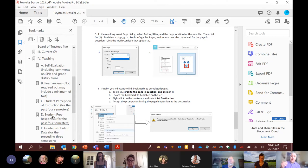The one thing I'll back up and say, and this kind of goes back to what Maddie was asking earlier, the other reason the bookmarks are nice is it also allows me to go back and check to make sure I have everything in here. So when I'm done, the last thing I do before I submit is actually click on all my bookmarks. I'm going to click on my current CV. Does that go to the right place? Ooh, I forgot to put my current CV in. I need to go back and get that. Especially as these get really long, it gets really hard when you have 60, 100 pages inside of your document to know if you have everything in there.